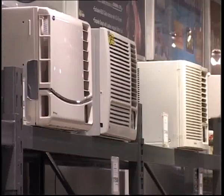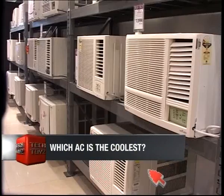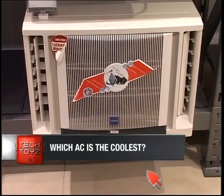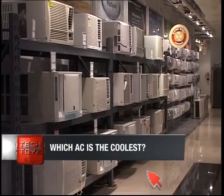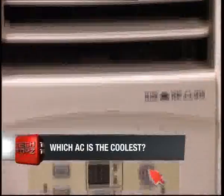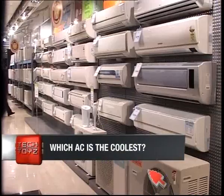If you're in the market to buy an air conditioner, your options are broadly either a split or a window AC. Now, though a window AC is the traditional option available, it is easy to install, affordable and circulates 5% fresh air. And if you're still in two minds, we say split.